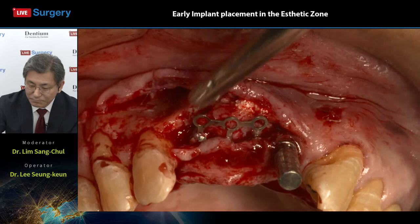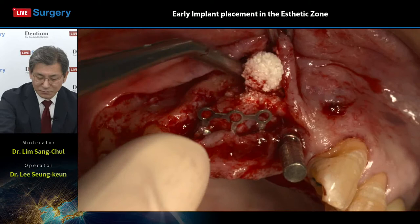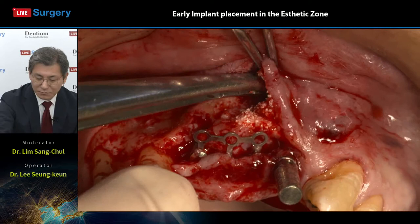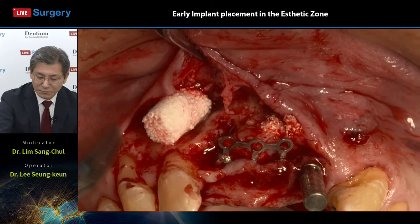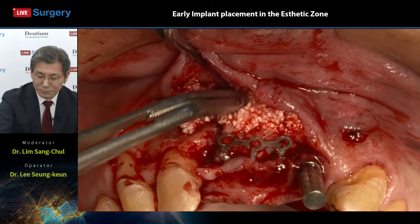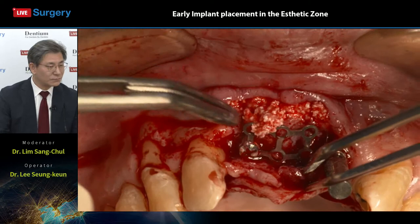Firstly, he is going to use Osteon 3 collagen. It has a good handling property. And you see the defect through the titanium matrix.